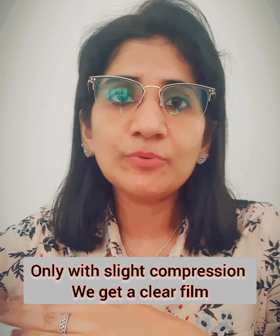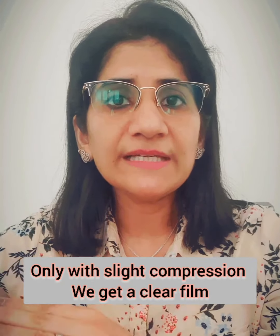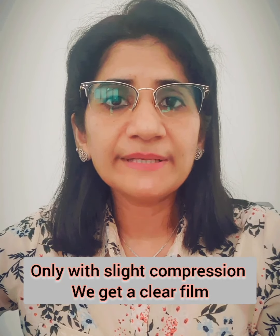The compression is important so that, number one, there is minimal movement, and also we get a very clear image or a clear picture. The compression is around for say 10 to 15 seconds, and that is what causes discomfort sometimes, but it is not painful. Once one film is taken from one angle, then you have another angle taken, then it is repeated on the other side. So this way both the breasts we're able to see very clearly.